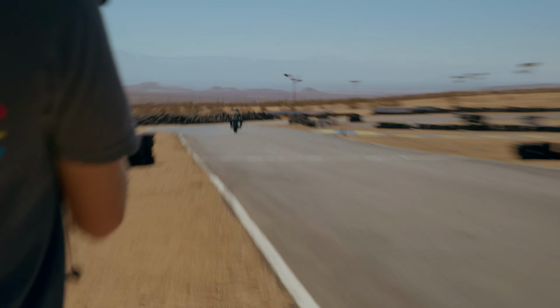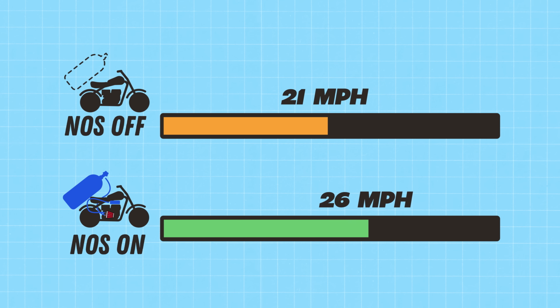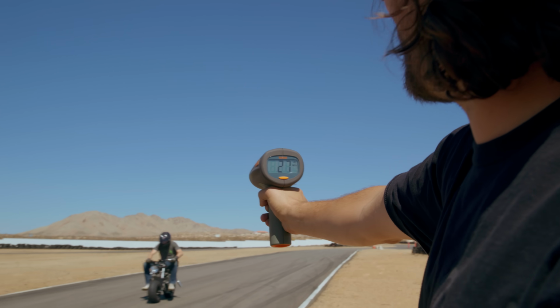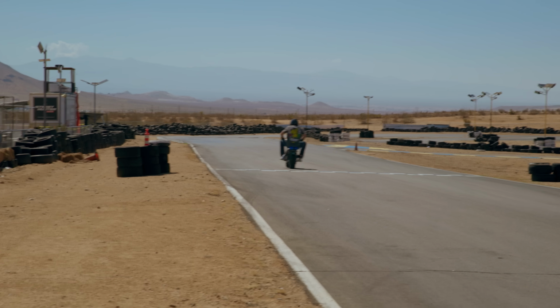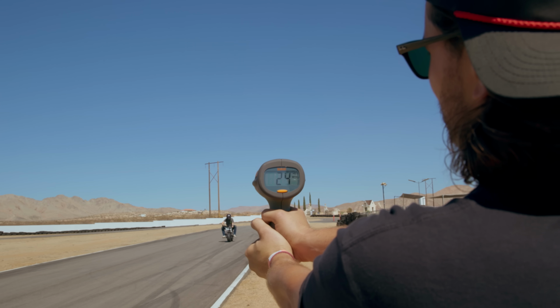To everyone's amazement, the bike responded really well when I gave it some Nos, but 26 miles per hour still wasn't fast enough. So I decided to try it again. Oh, you hear it? Oh, 27 that time. And again. Oh, 28! And again.